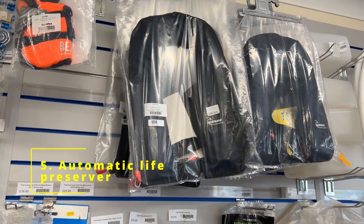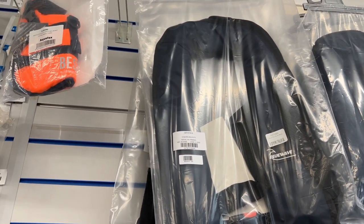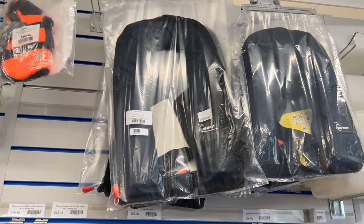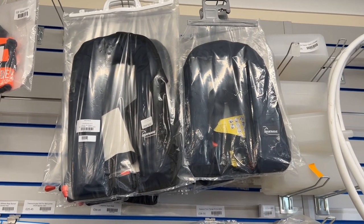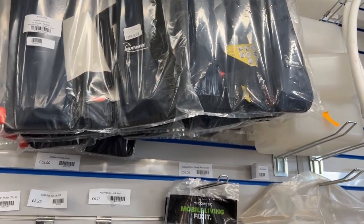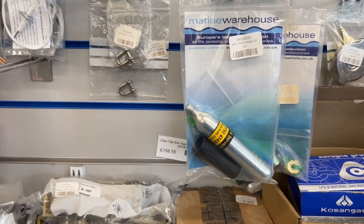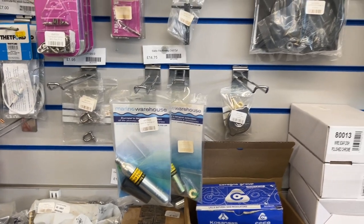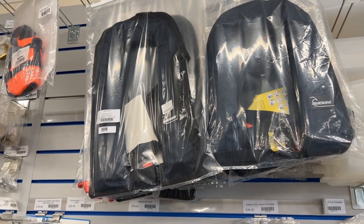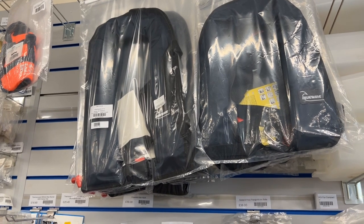Automatic life preserver. Now every boater should have one of these. They inflate when they are surrounded by water, so they don't inflate in the rain or light showers, only when you submerge. And there's the replacement canisters too. That's a nice gift idea. And not all boaters actually have these. So that might be something to consider.